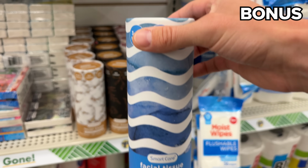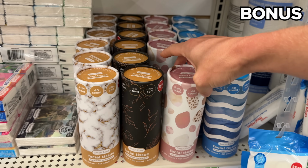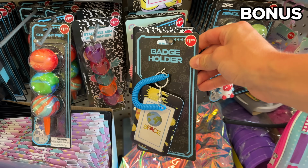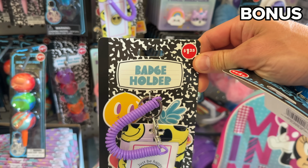These cup holder tissue boxes have been absent from store shelves for quite some time, so if you see any merit in what I think is a car-perfect form factor, I'd pick them up. Speaking of holders, if you have a kid in school or work in the tourism industry, these badge holders are likely more versatile than I'm able to imagine.